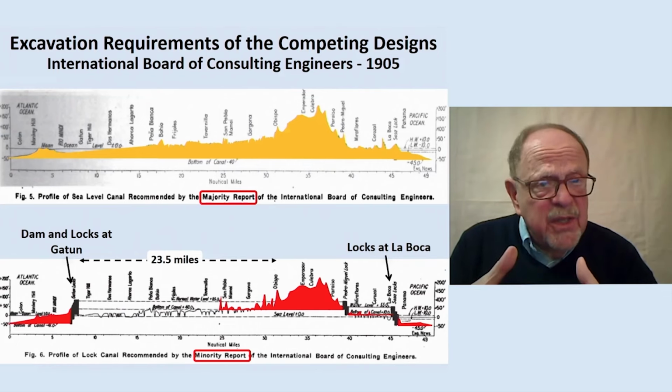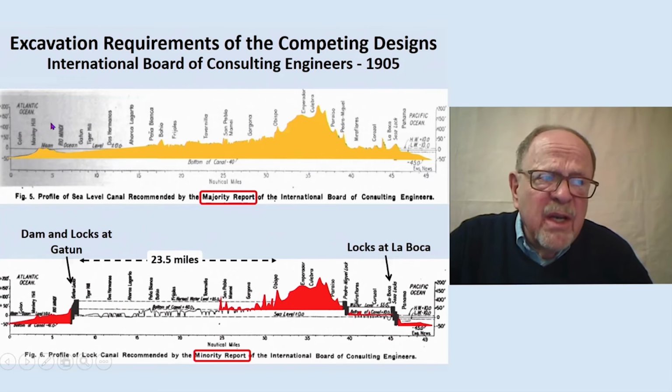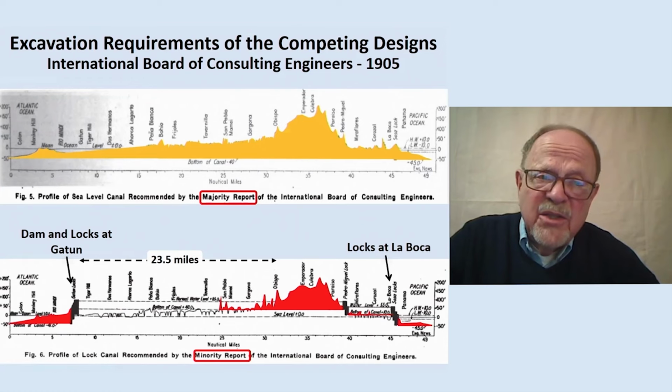The Pacific Ocean is on the right. It's over here, if you can see my cursor. And the Atlantic Ocean, or really the Caribbean, is on the left. And you can look at the terrain, and what you're looking at is a cross-section through the continental divide.